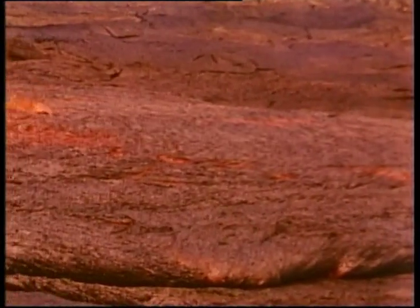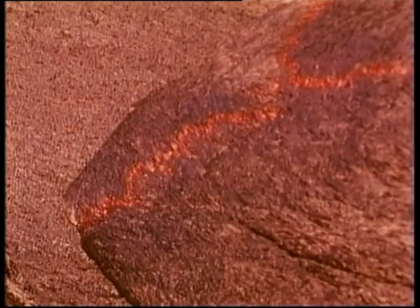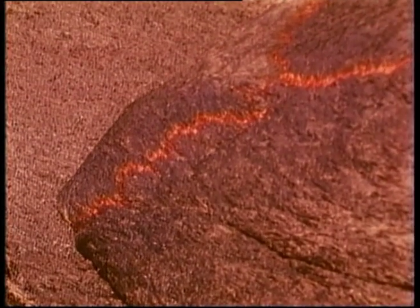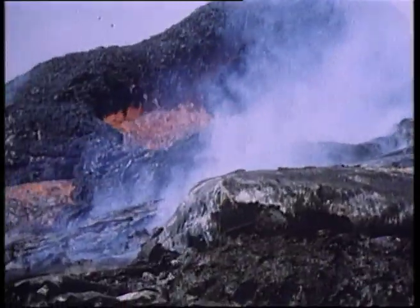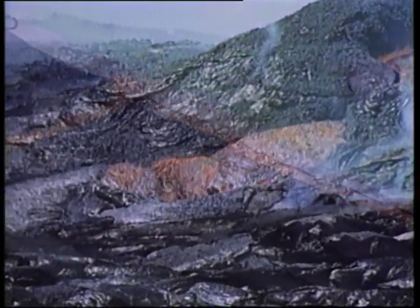The lava flows filled the floor of the caldera to form the central plateau, and then, following the lines of least resistance and the best slopes, spilled out through the gaps in the caldera rim to help form the coastal plains.